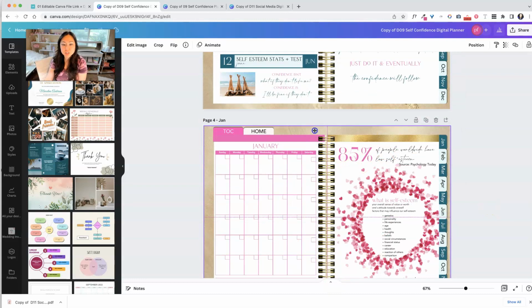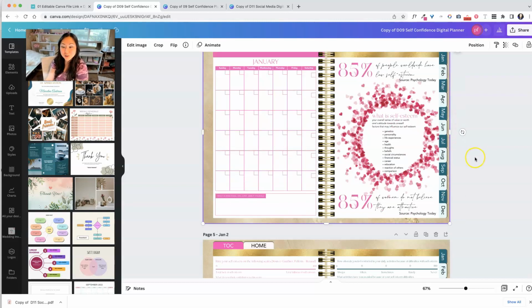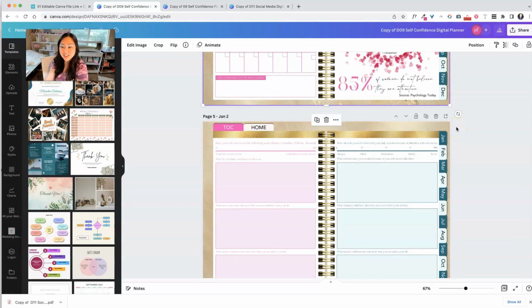So these are all changeable, which actually is better than the InDesign version where you cannot change those. So Canva is actually better for digital planners than the InDesign files. Anyways, make sure all of your links are intact and they still work.